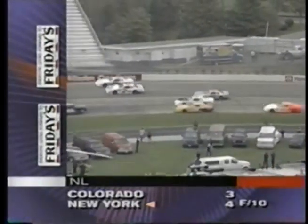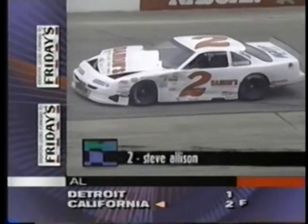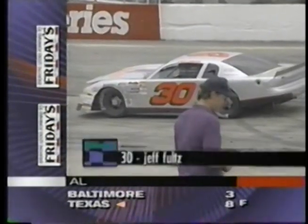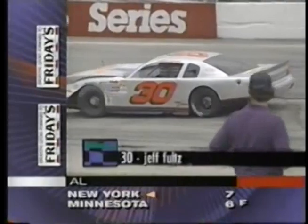Whoa! Steve Allison gets T-boned in turn 3. The car number 30 couldn't quite get it slowed down. Jeff Fultz, a rookie from Fayetteville, Ohio, in the King Motorsports Chevrolet, as Allison's car had spun up across traffic, and Fultz had nowhere to go. And did he nail him? Fultz has his car going again, and he drives away.